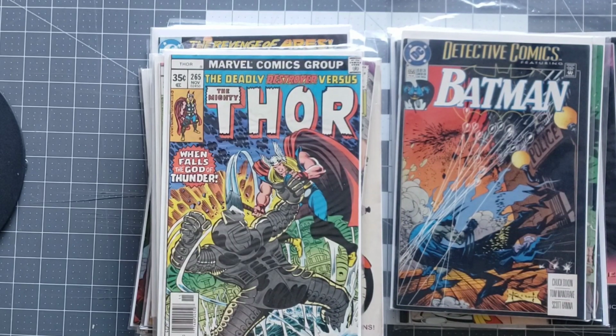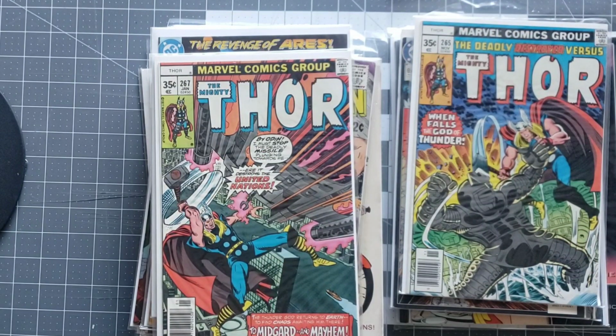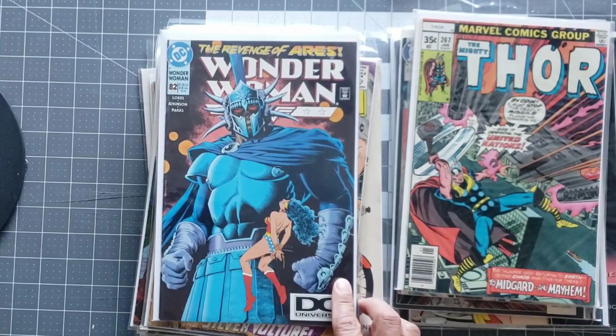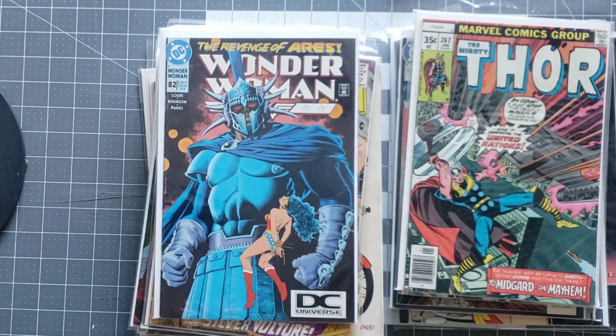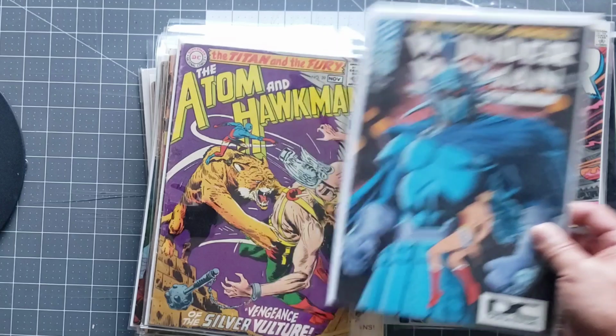And then I found some Bronze Age Thor. This is the Mighty Thor #265. Pretty cool. And then Mighty Thor #267. I thought that was awesome for $2 each. Then I found another DC Universe one, Wonder Woman #82. This is a very well-known Brian Bolland cover and a bondage cover as well.